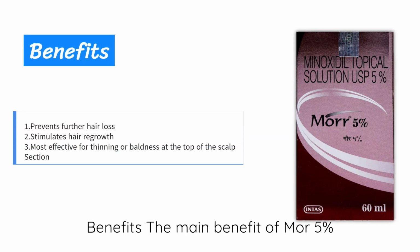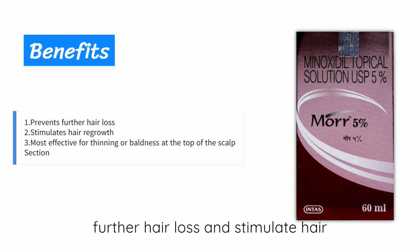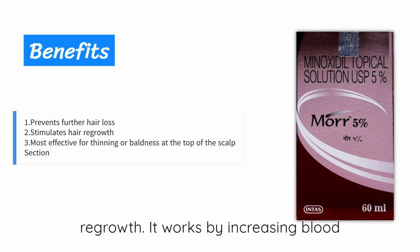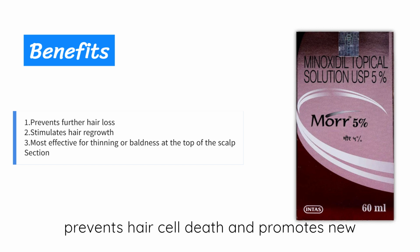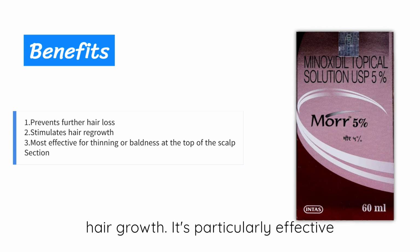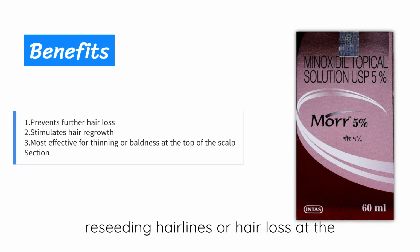Benefits. The main benefit of Morr 5% solution is its ability to prevent further hair loss and stimulate hair regrowth. It works by increasing blood flow to the hair follicles, which prevents hair cell death and promotes new hair growth. It's particularly effective for thinning or baldness at the top of the scalp, though it's less effective for receding hairlines or hair loss at the front.